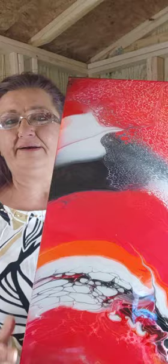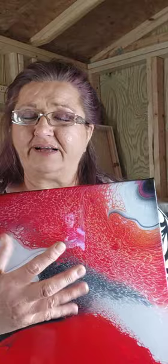And it's coated with a coat of KS resin. I do resin all of my paintings. And if you want to commission me to do a painting for you, I can do it any size, any color combo that you would like. But you don't have to have resin if you don't want it. We could use varnish. Varnish doesn't have the glare and the glassy look like resin does.